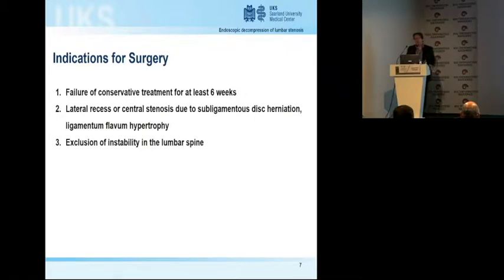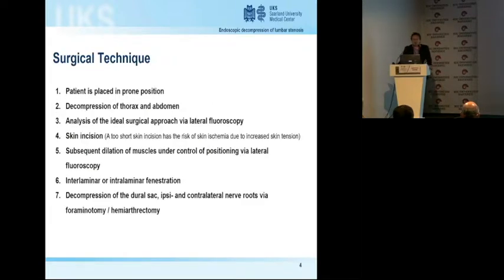The indication is a typical lateral recess or central canal stenosis, and if you have instability in the lumbar spine, you have to exclude this. Then I think the endoscopic approach is not very helpful. We have done very few endoscopic decompressions followed by percutaneous fusion, but I think most of the time when you combine a sufficient decompression with fusion, probably you don't need the endoscope.